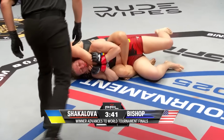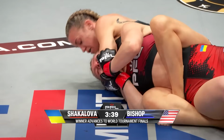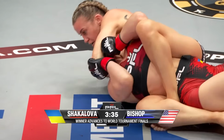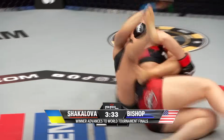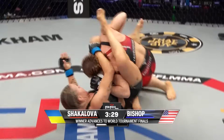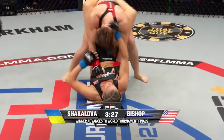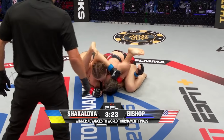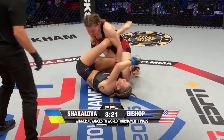And you know Jena Bishop's got that black belt squeeze. She's not going to be burning her arms out, squeezing too much. Slow and steady will be the process. Now she's going to scramble to top position. Oh. Shakalova able to finally get herself out of trouble and right into the closed guard of Jena Bishop. Gritty moment there for Shakalova.